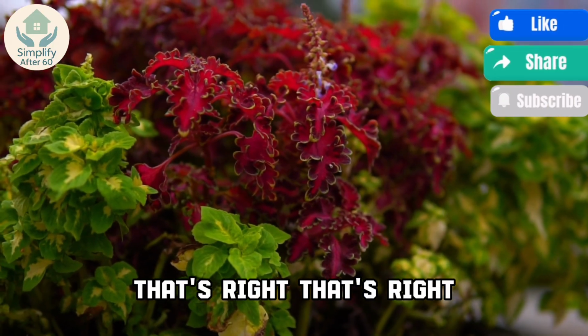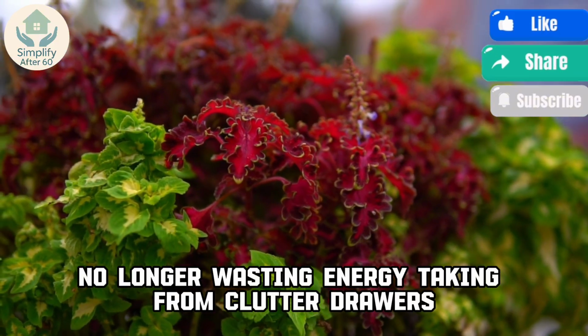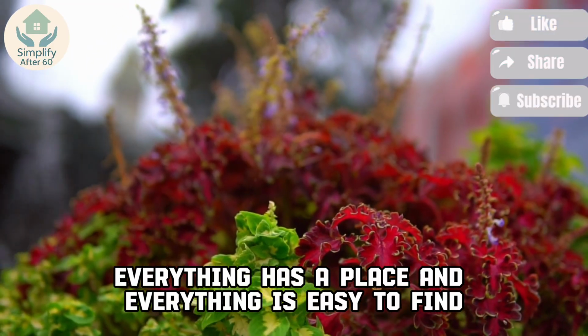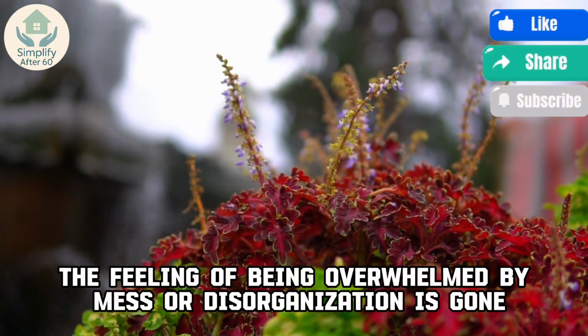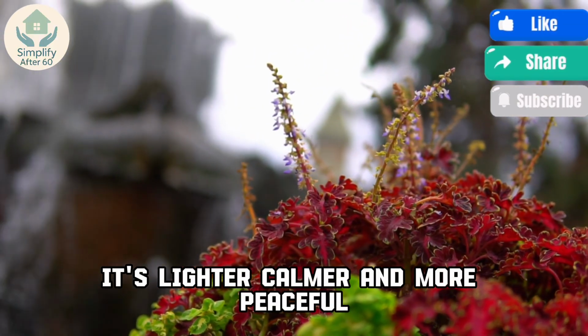Now, every corner of my home works for me, not against me. I'm no longer wasting energy digging through cluttered drawers or reaching into awkward spaces. Everything has a place, and everything is easy to find. That constant background stress, the feeling of being overwhelmed by mess or disorganization, is gone. It's lighter, calmer, and more peaceful.